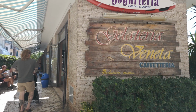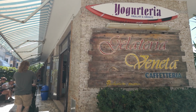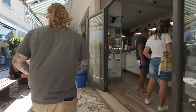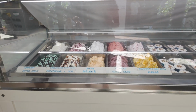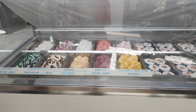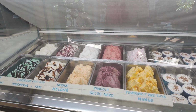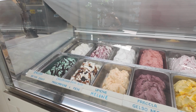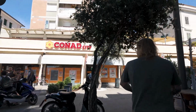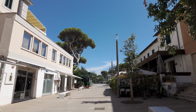No day in town would be complete without some gelato. After devouring my gelato, as it quickly melted, we started making our way over to the park. Castello Pasquini.